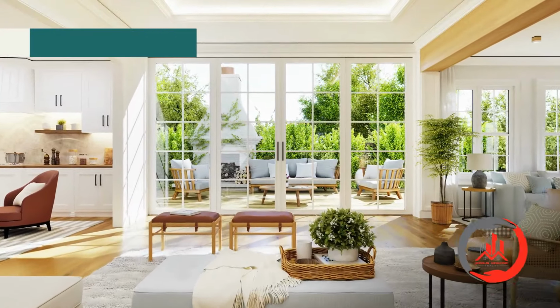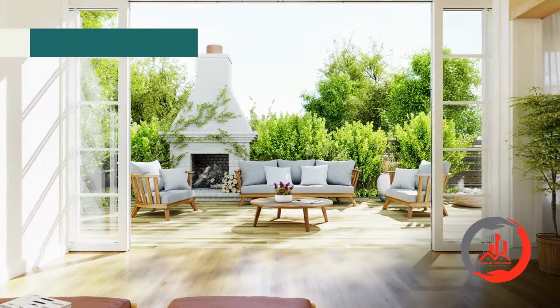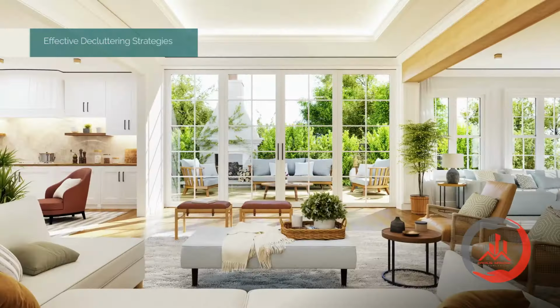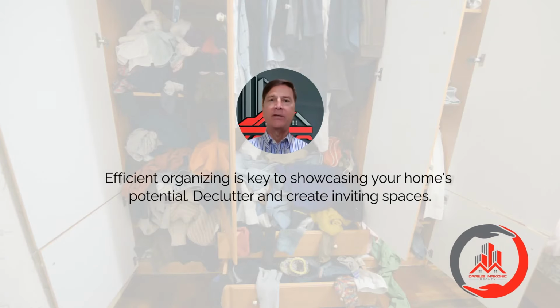Less is more when staging your home. Removing personal items helps buyers envision themselves in the space. Effectively decluttering provides for a clean, spacious look. Organizing efficiently is key to showcasing your home's potential. Declutter but don't get overwhelmed, ensuring every room feels open and inviting.